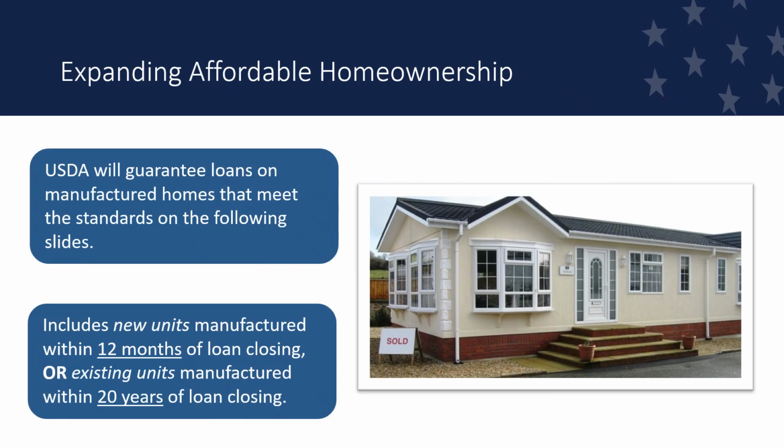Manufactured homes can be an excellent option for affordable home ownership and may be financed with USDA's Single Family Guaranteed Program when the unit meets program requirements. A new unit is one that has been manufactured within 12 months of loan closing. Eligible existing units are those manufactured within 20 years of loan closing.